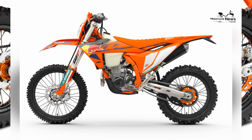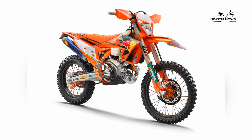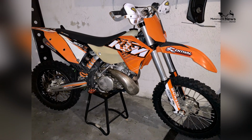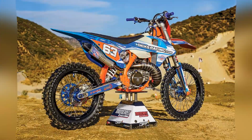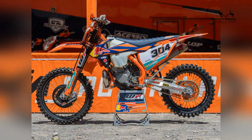11. Pricing and availability. The 2025 KTM 300XCW Factory Edition will be available at authorized KTM dealerships starting in late 2024. Pricing for the Factory Edition is expected to start around $11,000, reflecting its premium features and race-ready capabilities.